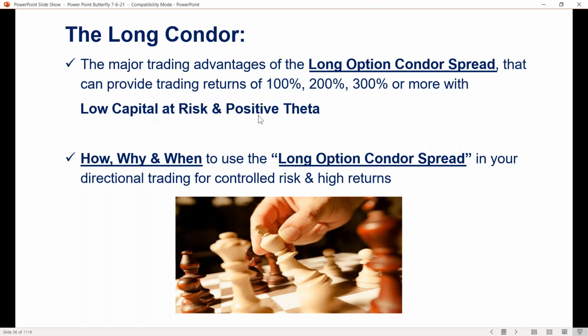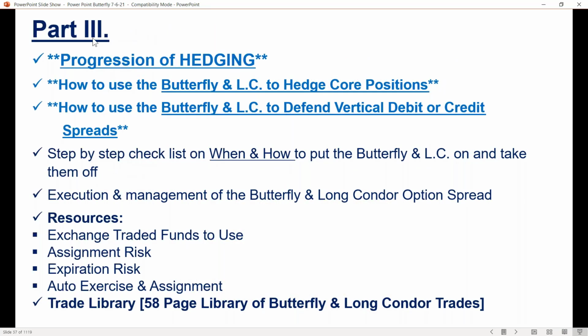So it's a low capital at risk, positive theta trade setup as well. So how, why, and when to use the long option condor.